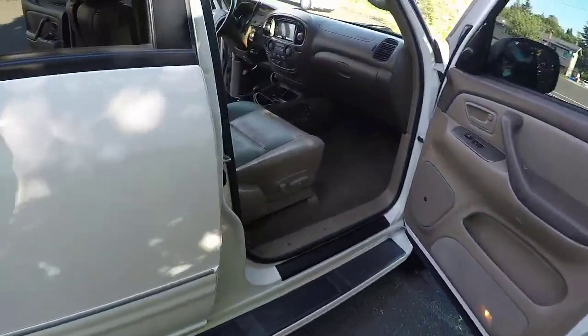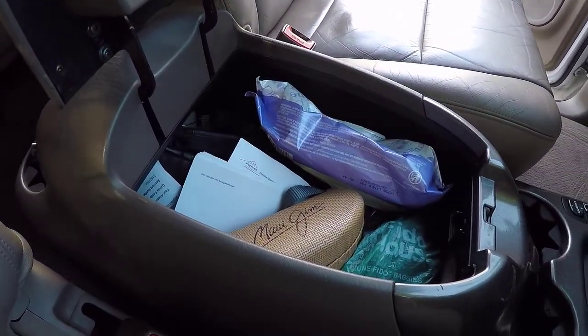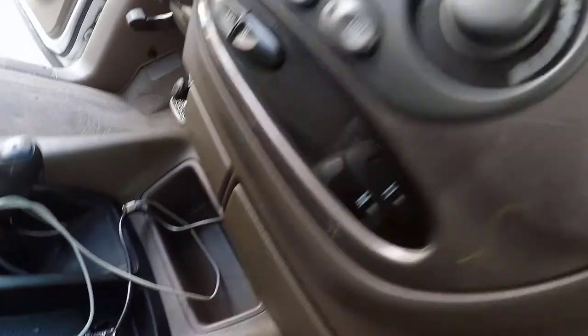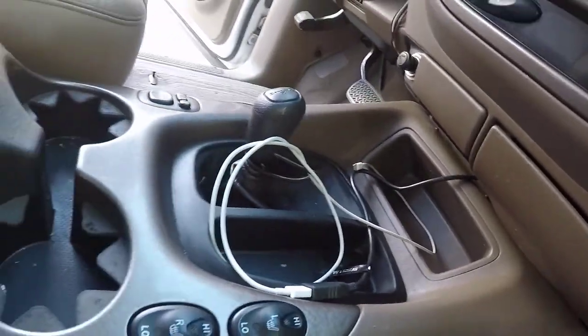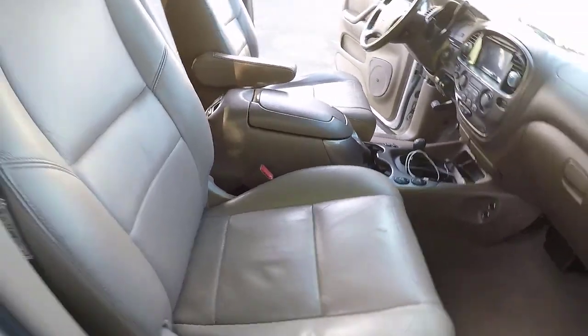Now I know I said, hey, clean out everything. You know what? Our friend has so much stuff in here. I'm not going to start going through all her personal effects. So I'm not doing that. And then these wires look like they plumb up under to this custom head unit. So I'm just going to leave that. I'll just work around that. But like I said, most of the time you just want to clean everything out and have it out of your way. It just makes it a lot easier.